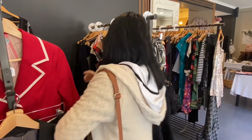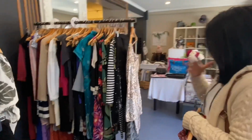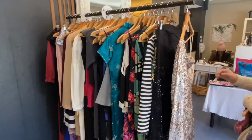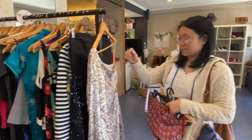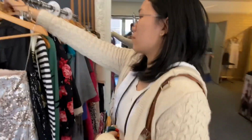Many quality pieces, so I really highly recommend you to come and check it out if you're ever in Perth. And we're finally moving on to the dresses. We've got some sparkle there, sequin dresses, really pretty stuff.